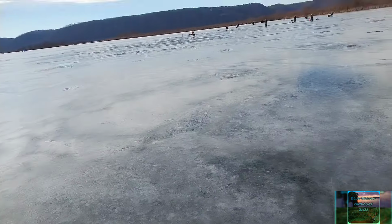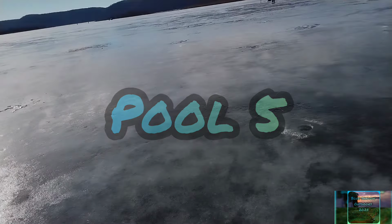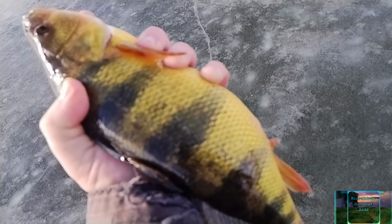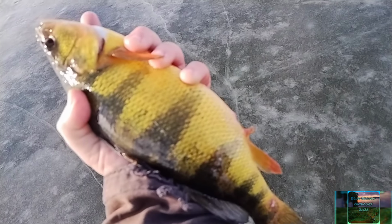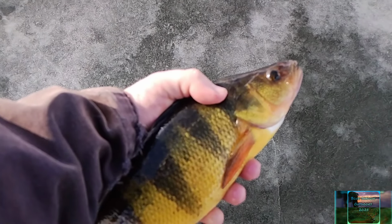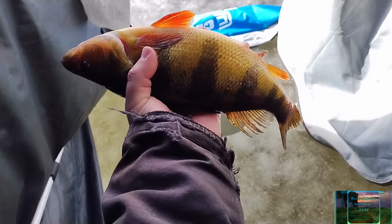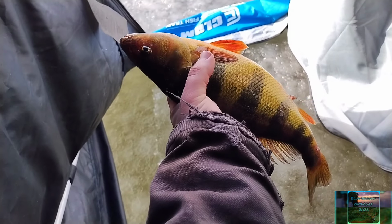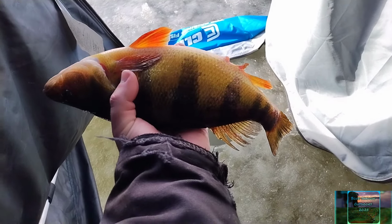I think we're in Pool 5. Well, last look. This is too big to keep. I ain't keeping this big of a fish. They're good for eggs. Gonna bring the future perch. So this one goes back.